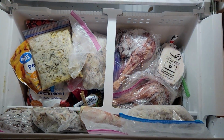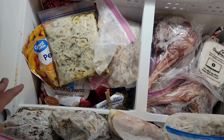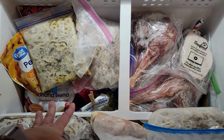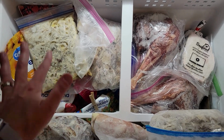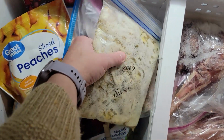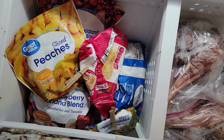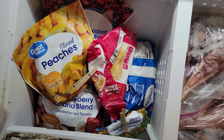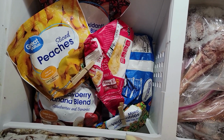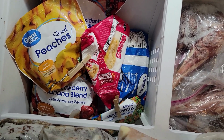Okay, and here's where the real difference has been made. Don't look at that. I need to actually clean it, but I did some reorganizing. Once the challenge is done, there'll be more reorganizing. So this side is all prepackaged stuff. So like fruit, and then those biscuits are there, fries, and mixed vegetables. Ooh, I could make fried rice one more time. That was so good the other night.